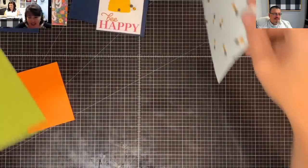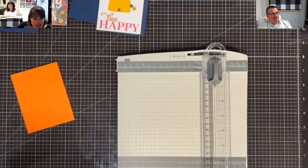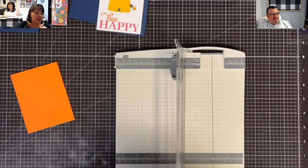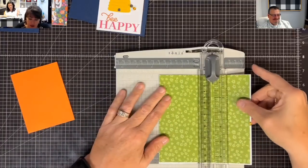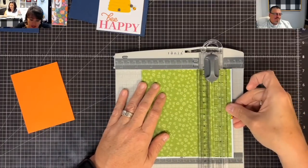Let me cut these guys down, and then we'll assemble our doohickeys. Now, I like my orange as long as it ain't got a white tee on it or a white cow head. My doohickeys are 5x5, so this is going to be 4¾ by 4¾.